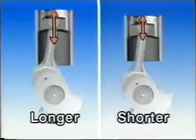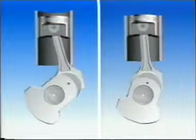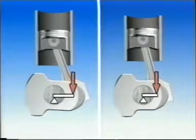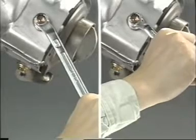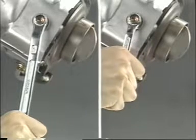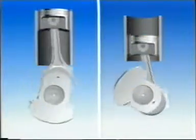Let's compare these engine models with the same piston speed, but with different stroke lengths. Compared to the engine with the shorter stroke, the engine with the longer stroke has a longer crankshaft throw. With a given amount of force applied to the crankshaft, the leverage created by the longer crankshaft throw generates a greater crankshaft rotational force. This effect is the same as applying a given amount of force with a short and long wrench. The longer wrench tightens the nut with a greater torque. Generally speaking, an engine with a longer piston stroke is a torque priority type that emphasizes power in the low to medium speed range.